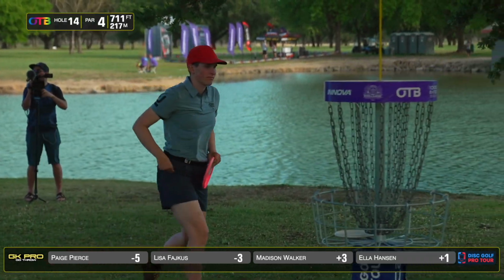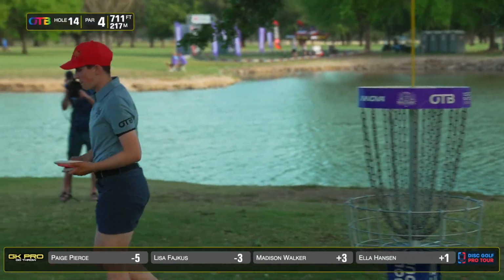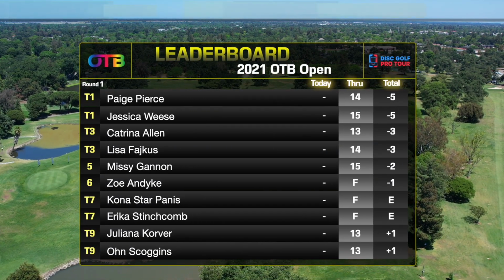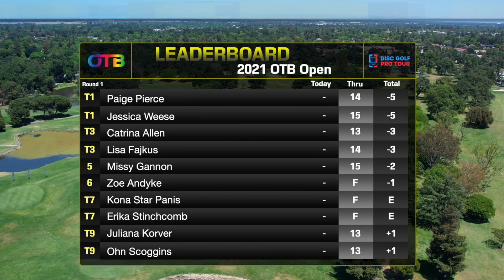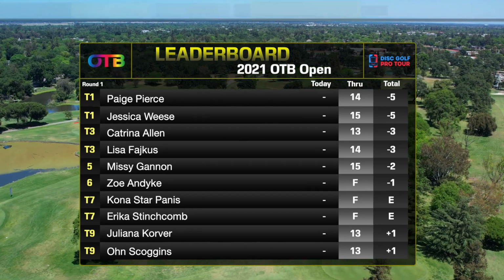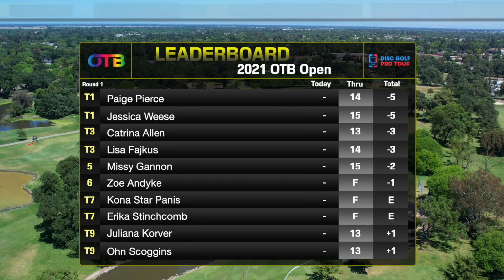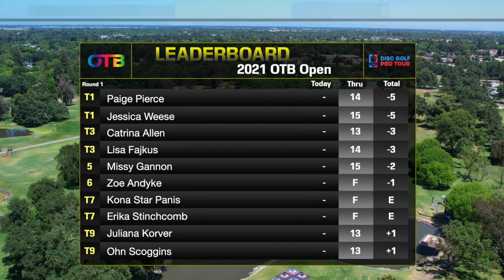And Ella with a nice easy par. There were no birdies on the day, and I am not surprised by that at all. Quick leaderboard check-in. Jessica Weiss is tied with Paige at 5 down. Kat is tied with Lisa at 3 down. Missy Gannon's up there. Zoe Andike's up there.